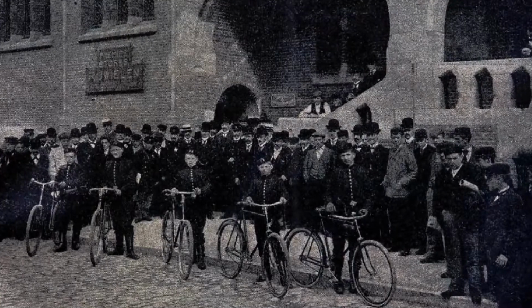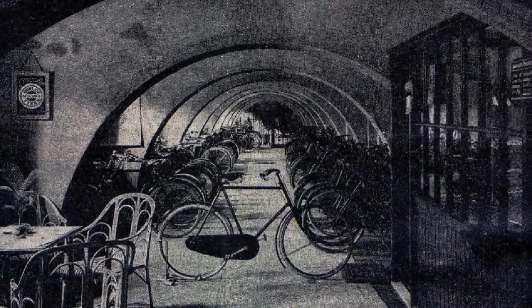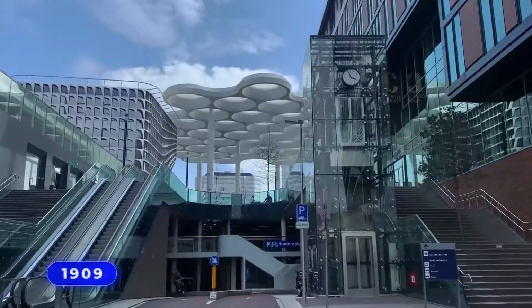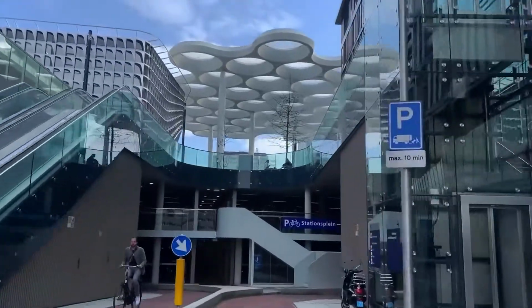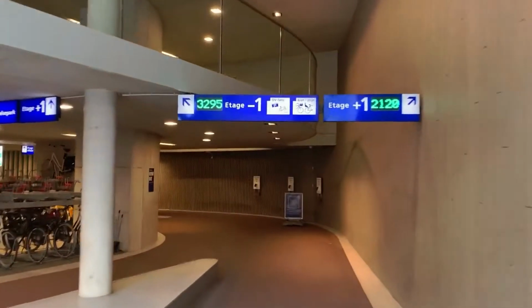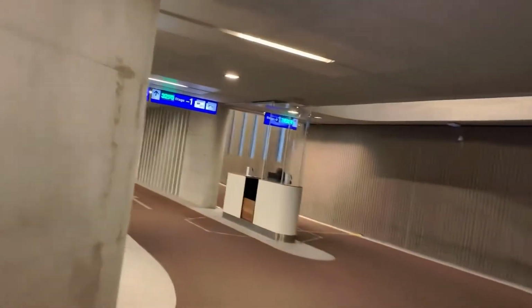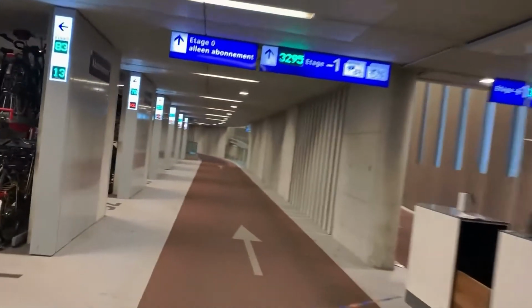While there is some history of underground bicycle parking in the Netherlands, such as a basement in Amsterdam used for bicycle parking in 1909, the majority of these underground garages have been constructed within the last 15 or so years. Therefore, Dutch cities are still determining what type of underground bicycle parking facility is most effective in luring cyclists underground.